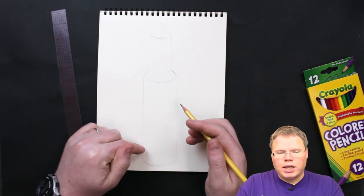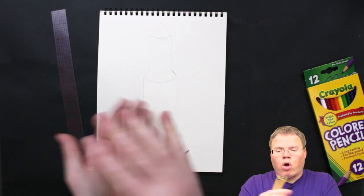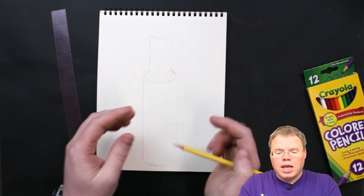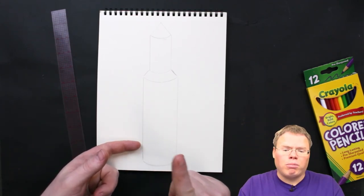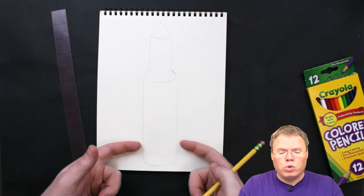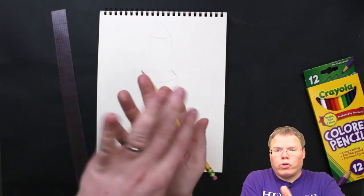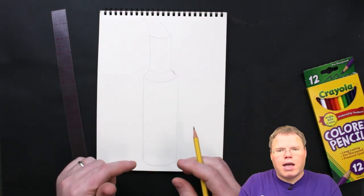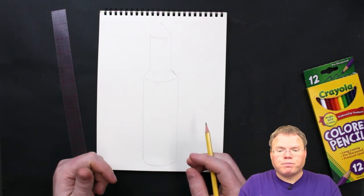What you need to keep in mind, though, is that they go all the way around, right? They won't just be on the two sides. I guess there are some rockets that only have two fins, but aerodynamically, it's a lot easier to control the spin of a rocket when you have three or four fins.